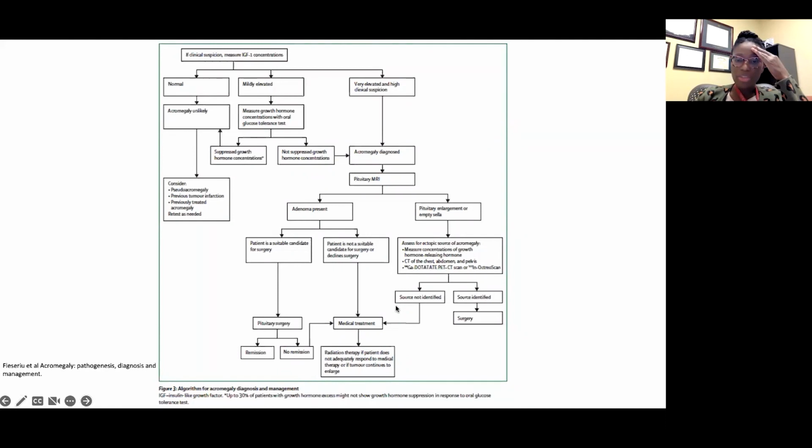If the surgery doesn't provide them remission, then they end up needing second-line treatment, which is typically medical treatment. The medical therapy for acromegaly has improved pretty dramatically, to where for the most part, for these patients, they can actually cure them with medical treatment after surgery. And then radiation therapy we talked about as a third line.